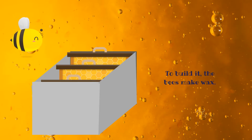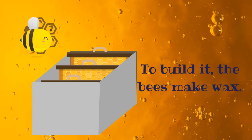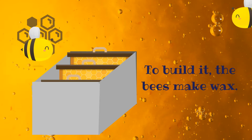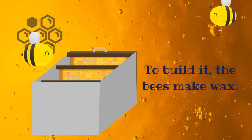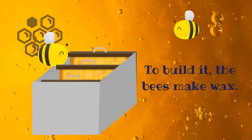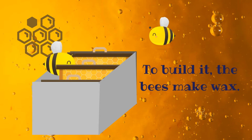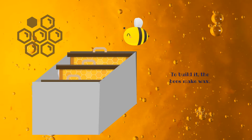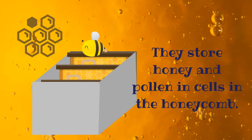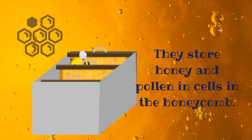Bees have a special wax-producing gland in their tummies. It helps them change the sugar from honey into wax. And then they chew on it until it becomes soft, and then they add that chewed wax to the honeycomb construction. They build small cups in the honeycomb called cells. They store honey, pollen, and even baby bees in the cells in the honeycomb. Sort of like how you might store your food in a refrigerator.